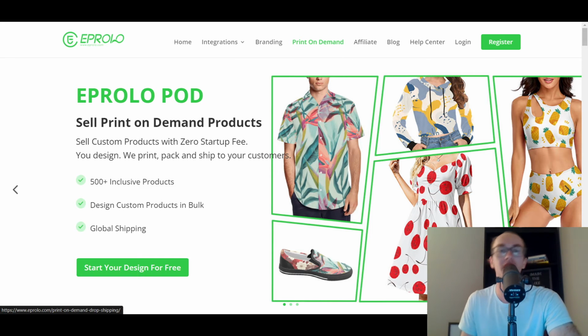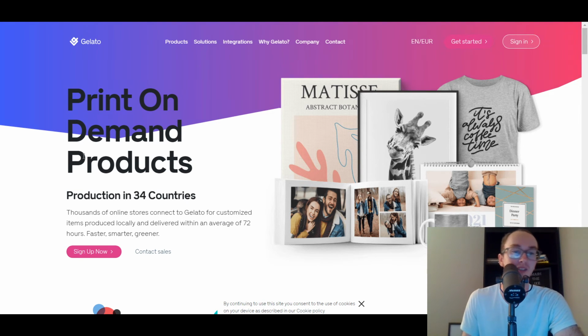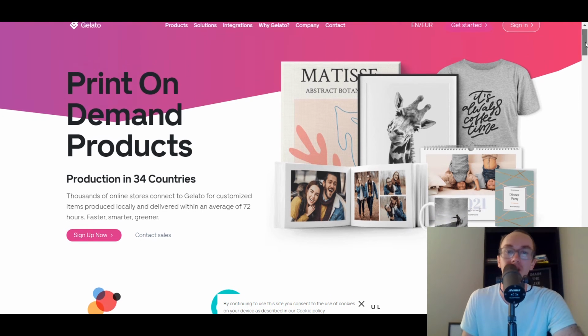So moving on to the next one in this list, we have Gelato. Now, not to be confused with the ice cream, I believe it's just the ice cream, I guess. It's not really ice cream, it's gelato. But yeah, Gelato is actually also a print-on-demand products company. They have production in 34 different countries, and they will produce really sleek, nice products.